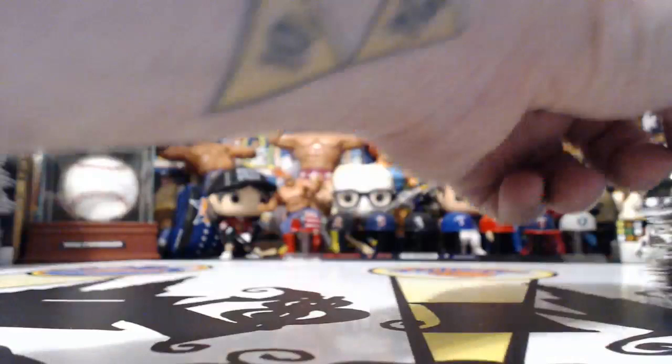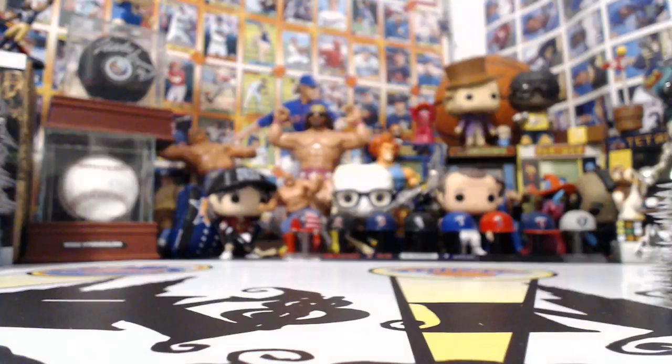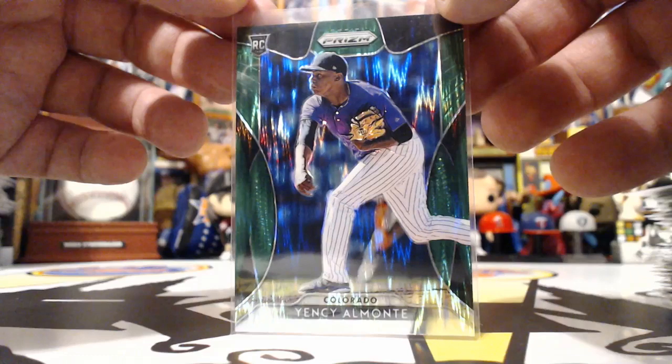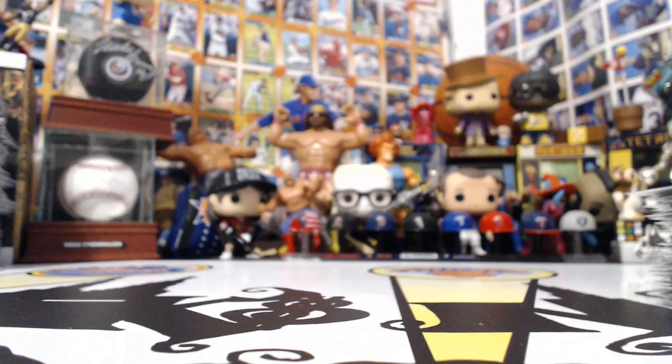All right, we got Blue Wave, numbered to 60. Austin Wynns for the Orioles. Wong Gan for the Rangers. Snakeskin, numbered to 50. Eric Haase for the Indians and Brandon Lowe for the Rays. All right, and we got Green Flash, number 2 out of 5. Yency Almonte, rookie for the Rockies. And a Black Finite, 1 of 1. Kevin Pillar, Toronto Blue Jays, nice 1 of 1. Black Finite. All right, a lot of other colored non-numbered cards and silver prisms. A couple of nice Kikuchis in the tie-dye and the blue for the Mariners.